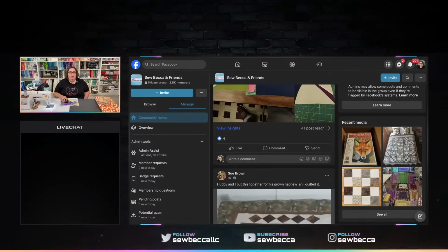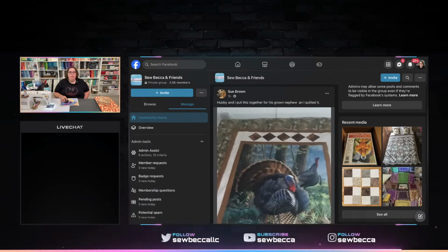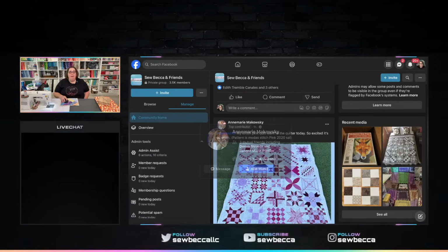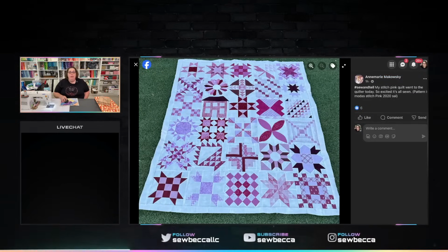Very modern. Sue Brown says, the hubby and I put this together for his grown nephew, and I quilted it. Very pretty. Oh, Anne-Marie, this is gorgeous. My Stitch Paint quilt went to the quilter today. I'm so excited. It's all sewn. Pattern is Moda Stitch Paint 2020 Sew Along. That is gorgeous. I love it. You do beautiful work, Anne-Marie. That's great.